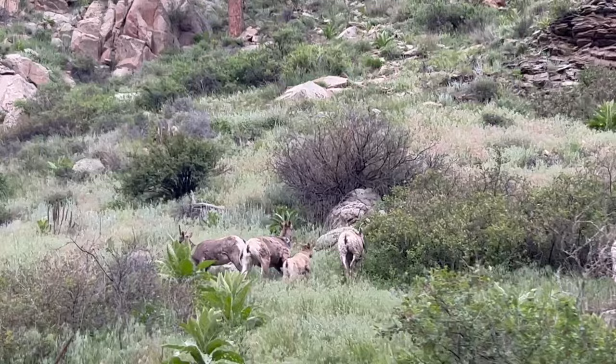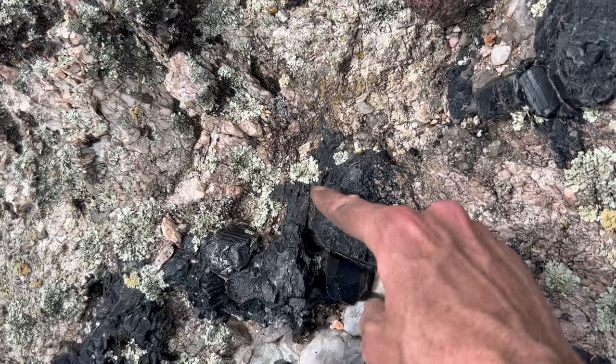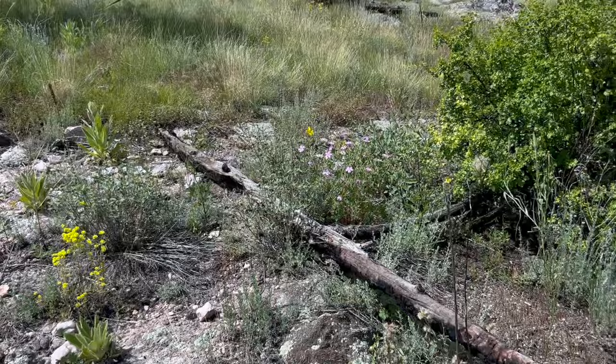Look at that. That's all one crystal right there. It's obvious that there's more. So where to go? This is really motivating, but to just go run around like a motivated idiot wouldn't be constructive to finding more.